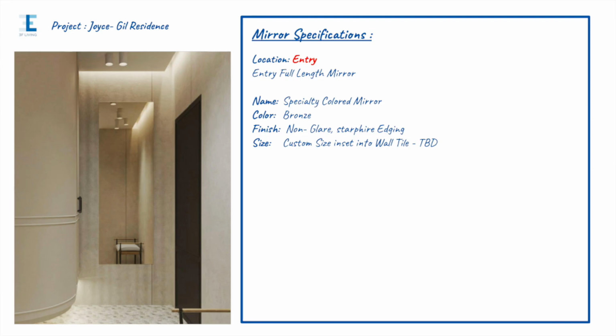And then the last piece of a decorative item that should be identified is the inlaid bronze specialty colored mirror that's full length. Now, I did say underneath size here, I said custom size insert into wall tile, TBD. So, to be determined. Really what it means is, hey contractor, we're looking to maybe recess this tile or this mirror flush inside the tile. We don't quite know the size, and we don't know exactly how that's getting fabricated, but I want you to account for an allowance for that. And so that's really what that means.